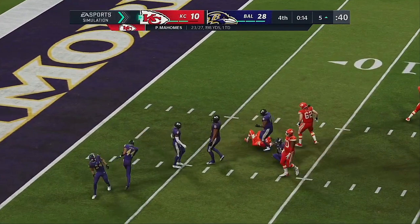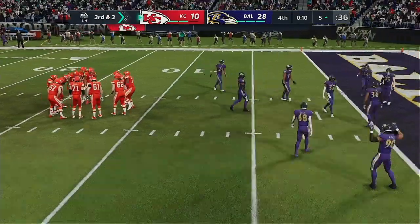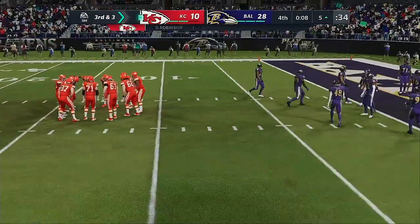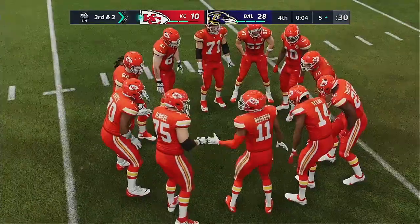And they'll go back to Robinson. This time he's got him. And he'll be brought down this time at the 5-yard line. They get seven out of that, so they're left with a third and three.